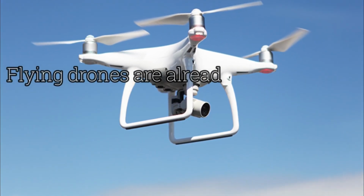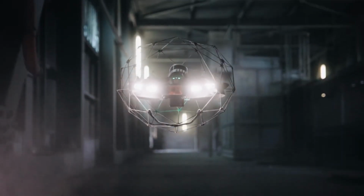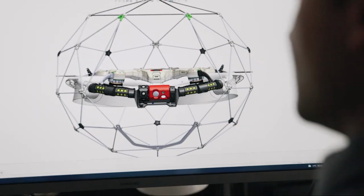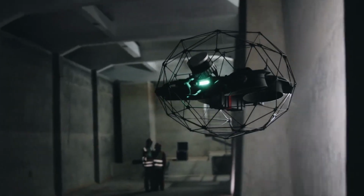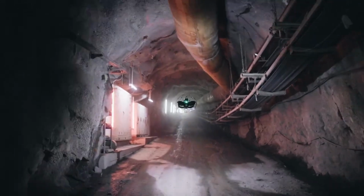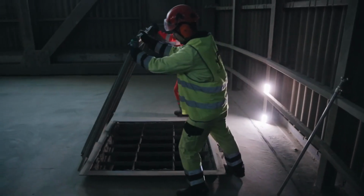Flying drones are already fun to watch, but the Helios flying drone is doubly fun at the very least. The Helios and its stronger but equally tiny brother Helios 2 are encased in a sturdy circular cage that renders them tolerant, if not immune, to collisions. This allows them to float in and around tight, dark, dangerous areas that other drones and people simply cannot access. Its HD camera then transmits footage back to the operator, who simply could not have seen that location otherwise.